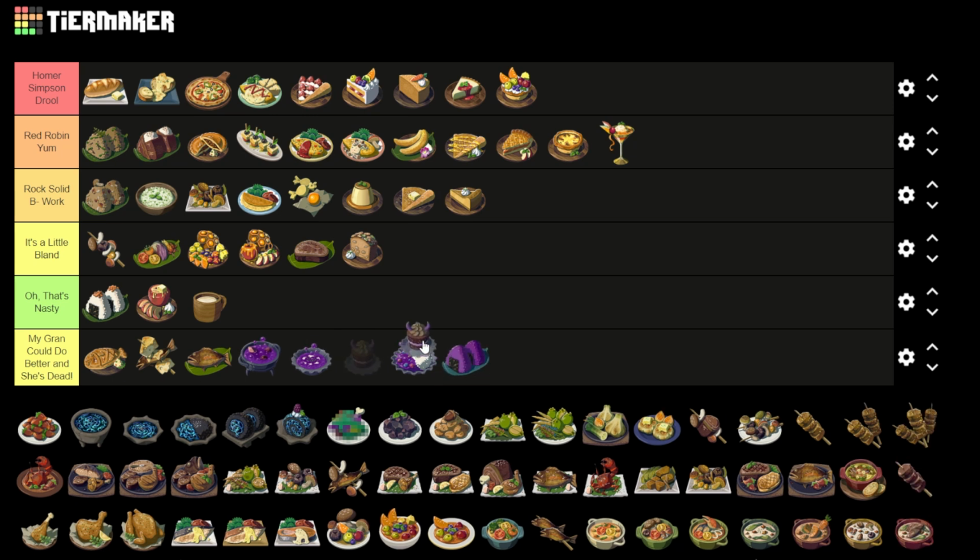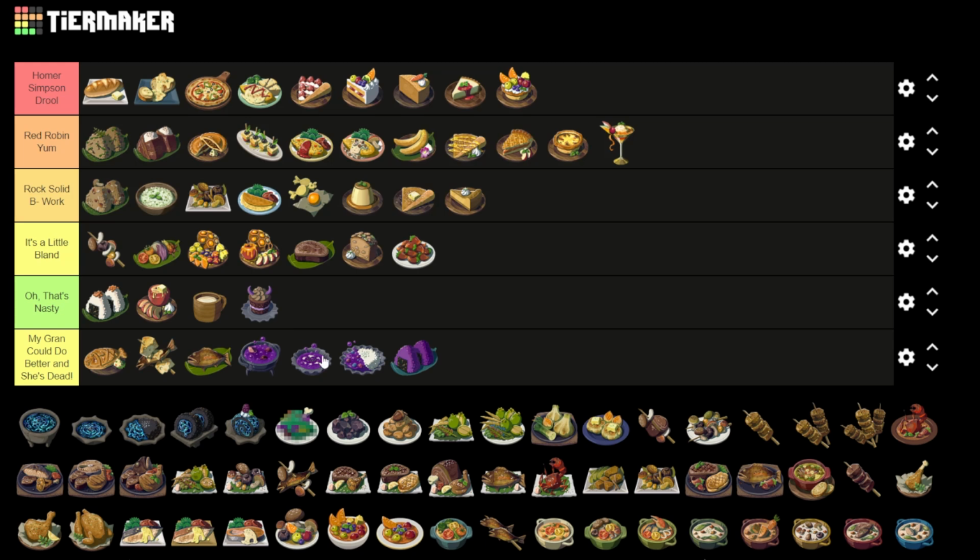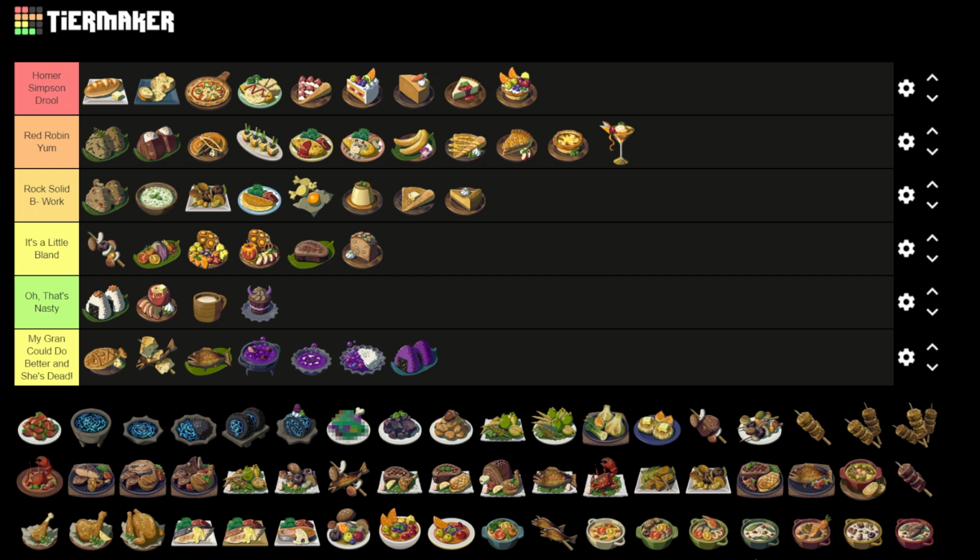and they look vaguely poisonous, except for this one. You know what? I'm gonna put monster cake and oh, that's nasty. Just because it's cake. Cake! Everybody loves cakes. So that's monster stew, monster soup, monster curry, and monster rice balls all in the bottom tier, and then monster cake has to be one up, just because I'm weak. Sauteed peppers.